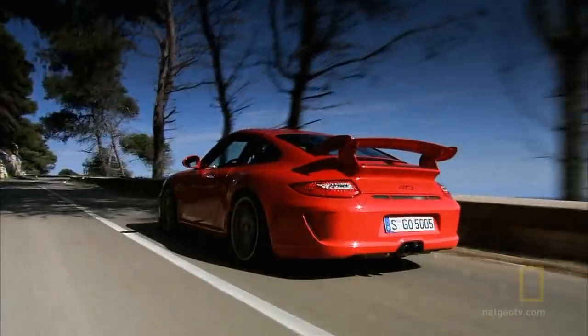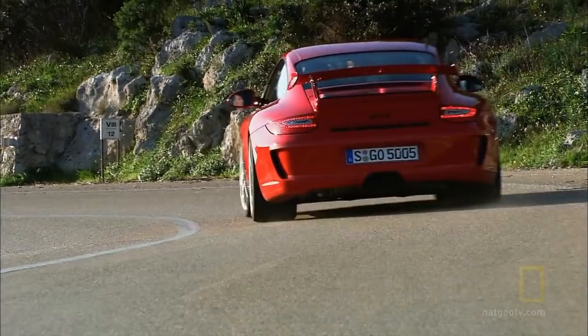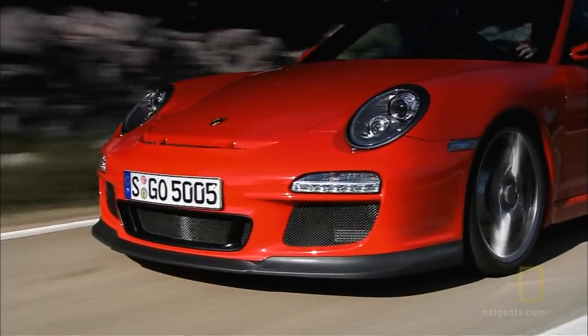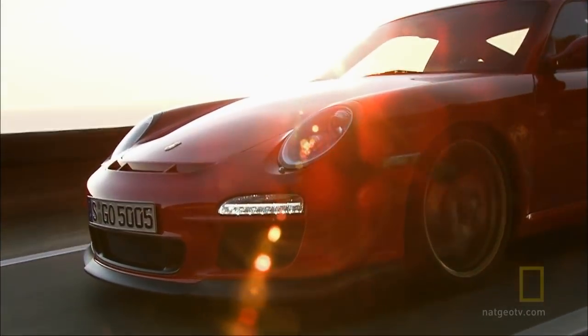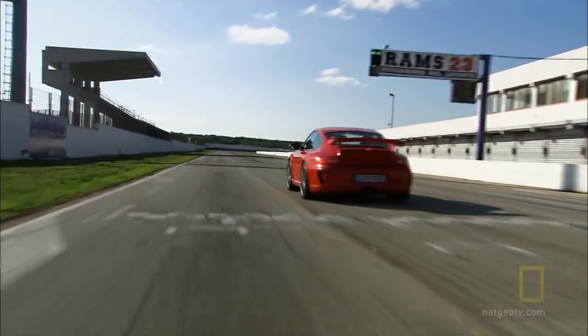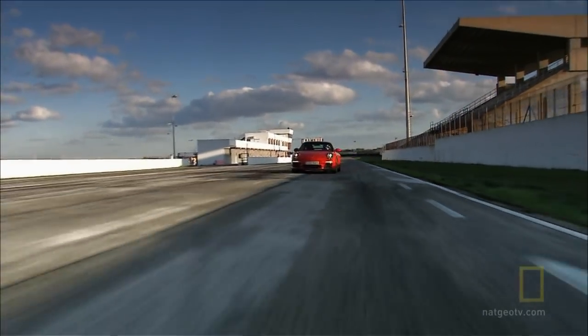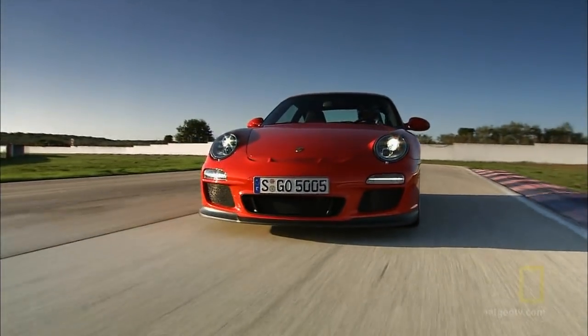The thrill of owning your own street-legal race car will cost you $112,000. The GT3's six-cylinder engine delivers 435 horsepower. It catapults the GT3 from 0 to 60 miles per hour in 4 seconds. Taking it to a top speed of up to 194 miles per hour. It feels more like a race car than a street-going car. Actually, it's a race car with a street-legal tag on it.